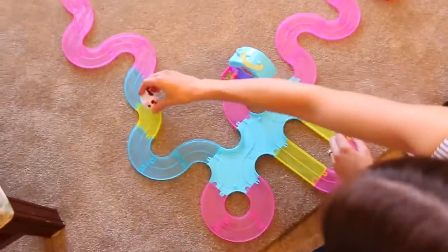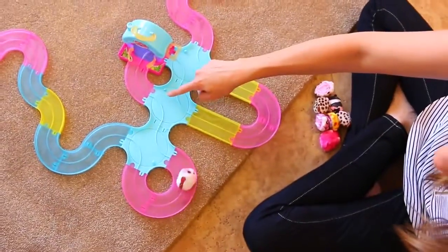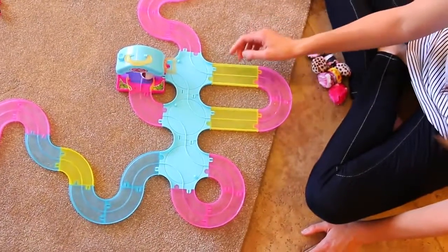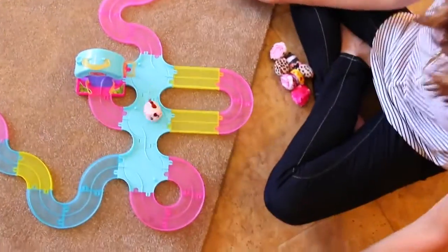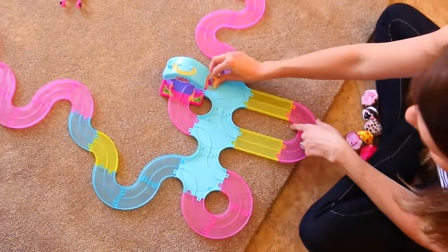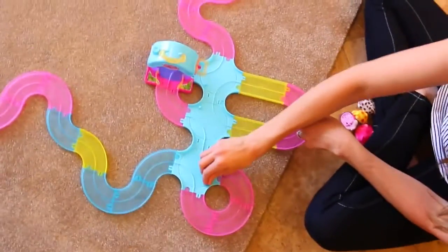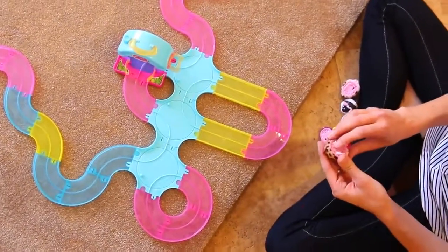Okay, so now I'll have a hamster go through this little course. So it goes through the circle and here. And also make sure in the comments to let me know if you like the hamsters and if we should build an even bigger track or if this track is already too big. So this hamster can go all the way through. But now I'm going to kind of turn it so it gets stuck looping around. So now this is like a closed track.